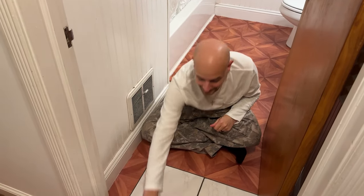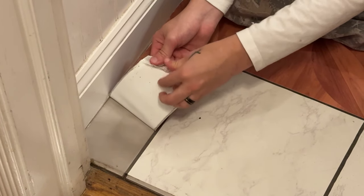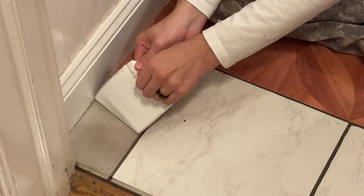Good work. Very strong. That's what our tiles underneath look like. Oh, that's yucky. I can't believe we had those.